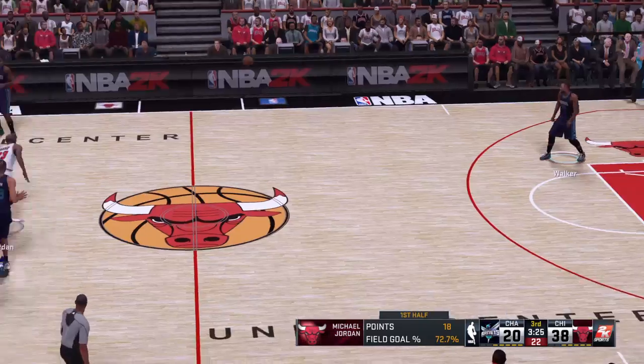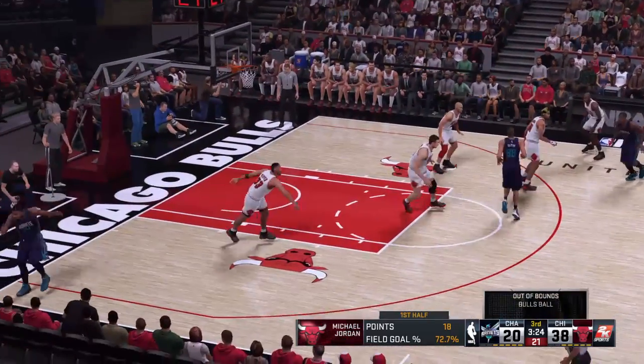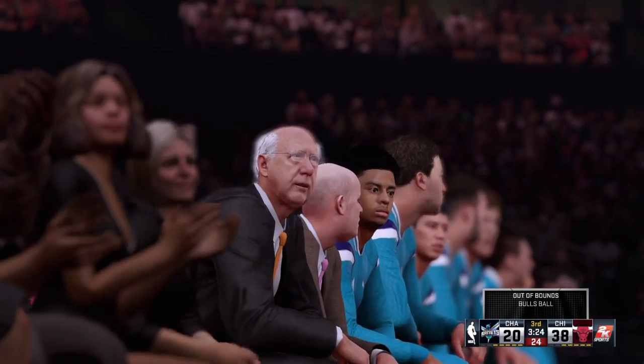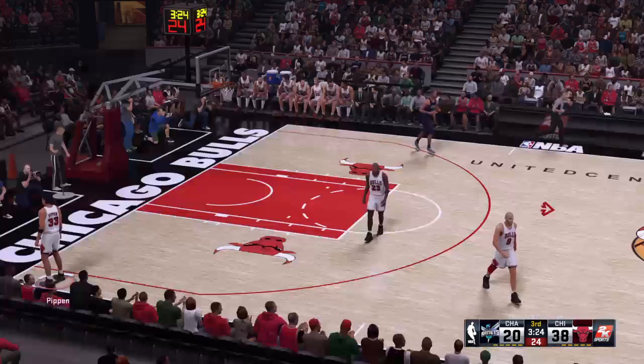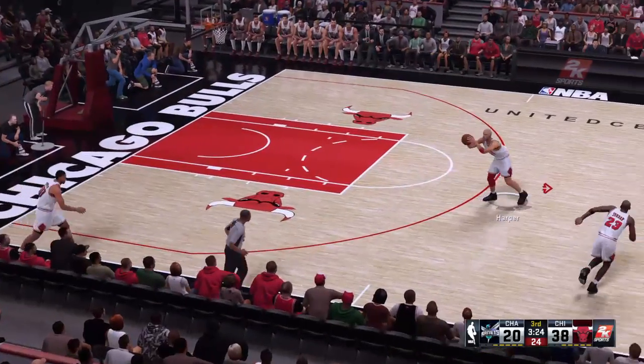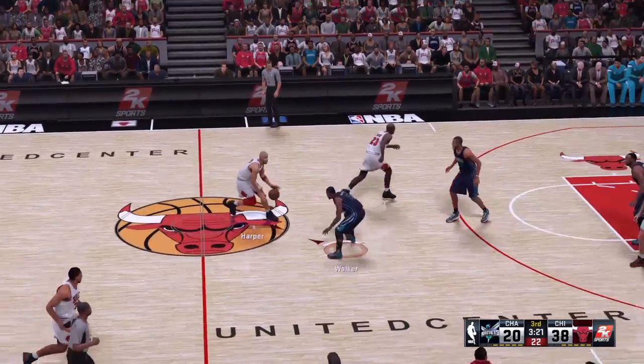A touch over 2.5 minutes of basketball played here in the third quarter. And out of bounds as the Bulls gain possession. No clue where that pass was going. That is a brutal turnover. The Bulls leading by 18.